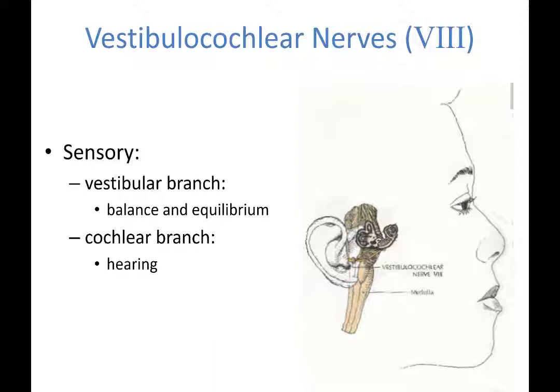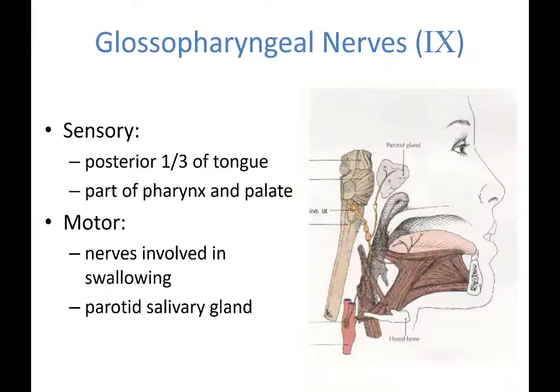You don't have to know the parts individually because we'll learn about those in the next unit. But the vestibulocochlear cranial nerve number 8 is all about your balance, that's the vestibular, and cochlear, your hearing. So it's your inner ear, which is where our balance and our hearing are located together.